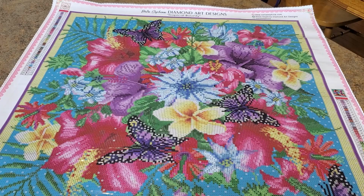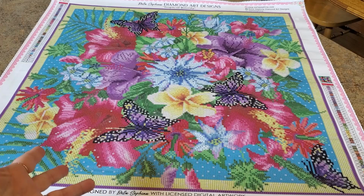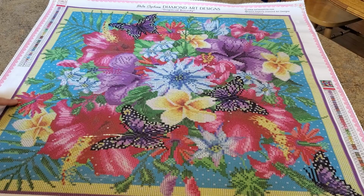That's a hibiscus. That's one I can tell you. I think these are plumeria, I'm not certain. They're tropical flowers, and we don't do a lot of tropical flowers in Michigan, but I do have hibiscus. Anyhow, aren't they beautiful? Just beautiful. All set on this pretty blue background. Isn't that gorgeous? And then it's got this yellow border around the outside.